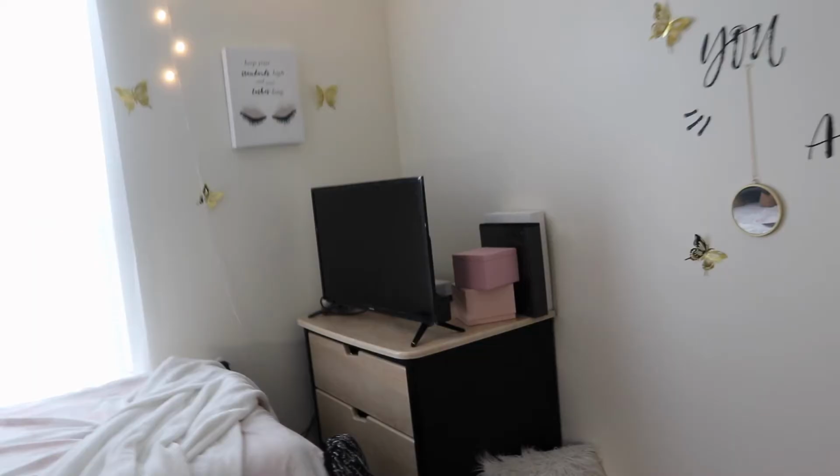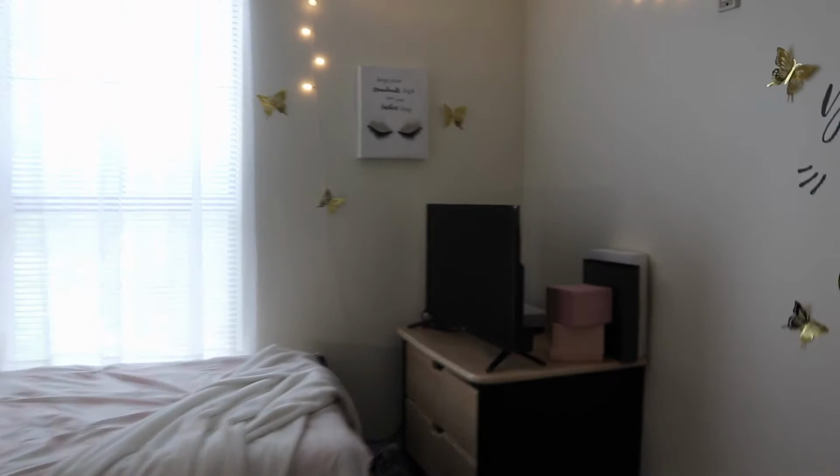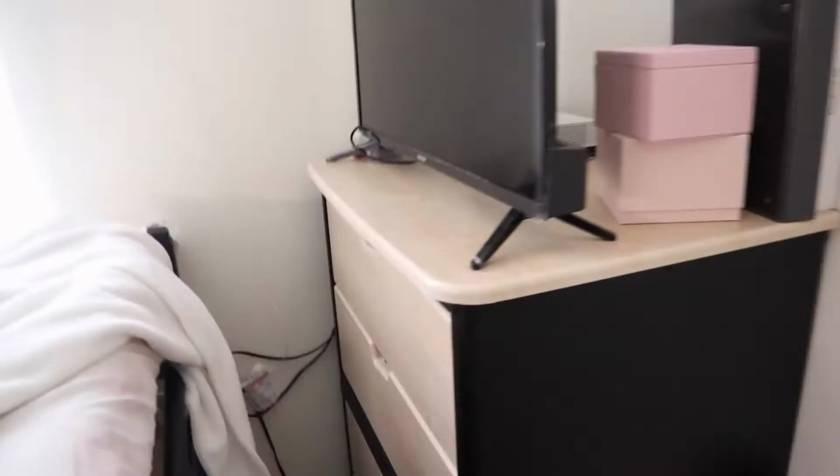My bed area. Up here, you can see we have a poster that says, "Keep your standards high and your lashes long." And then this is my TV. Okay, and then behind it, I just have my jewelry box. This is my study binder for TEAS. And then my Xbox came in, and then four drawers for it.